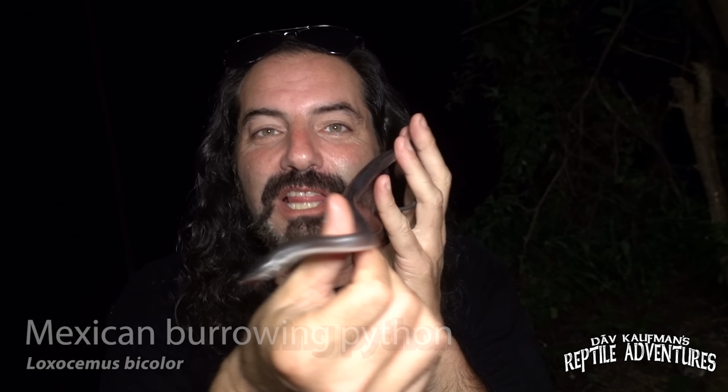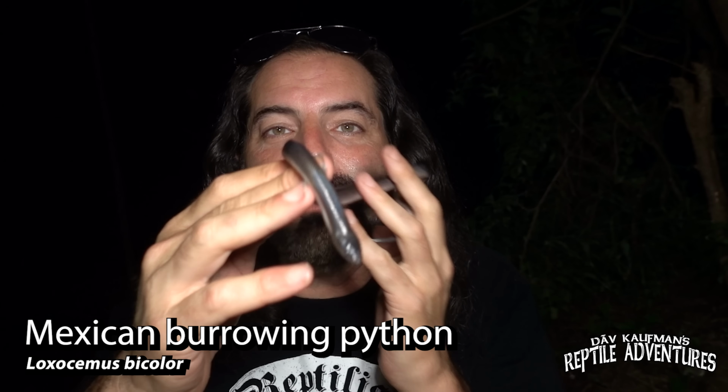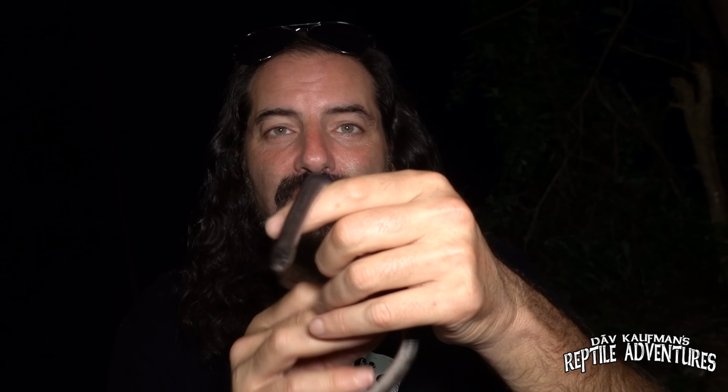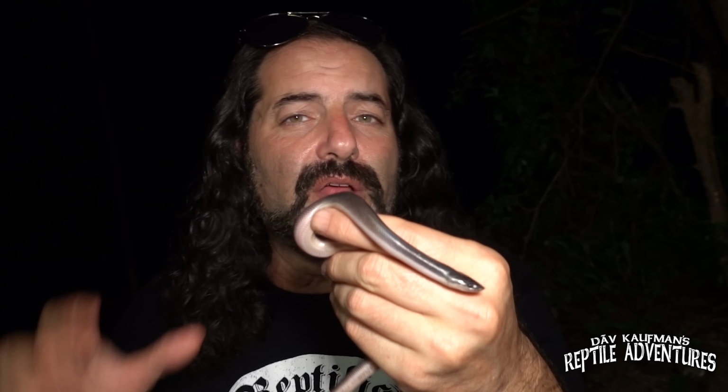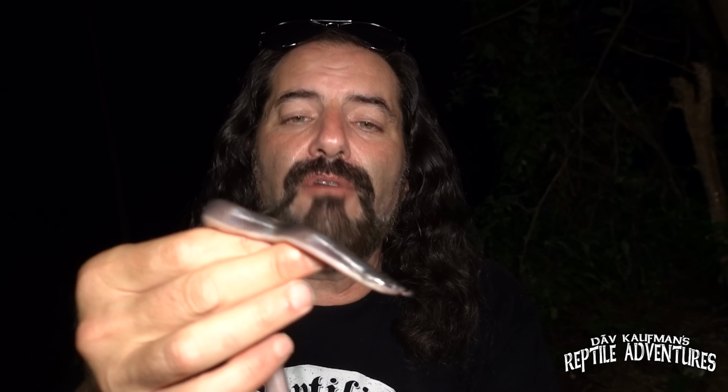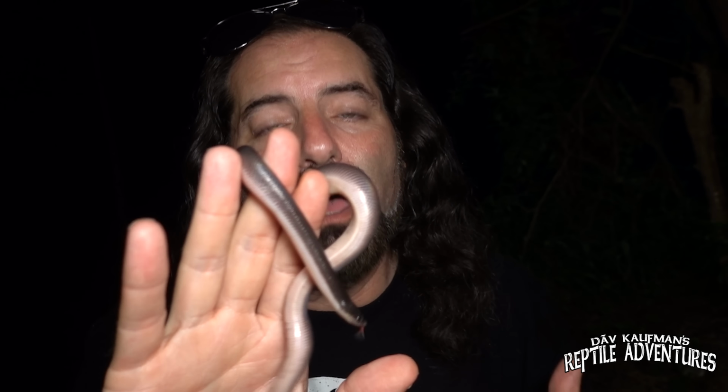And here we have the star of the show. This is Loxocemus bicolor. This is also known as a burrowing python or a New World python. So as we think about pythons, we think about ball pythons, reticulated pythons, rock pythons, basically Old World pythons from Africa, from Australia. We don't think about pythons existing in the Americas. And this one is the only one that does.